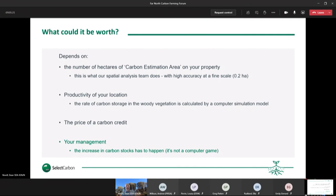The price of the carbon credit is something out of your control too. That's obviously a big factor, like any commodity, just as it is with your cattle, you know that well. What is in your control is your management, and the management allows the carbon stocks, the stock of carbon in your landscape, to increase.